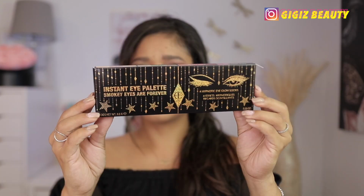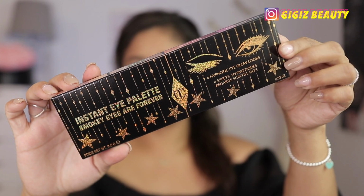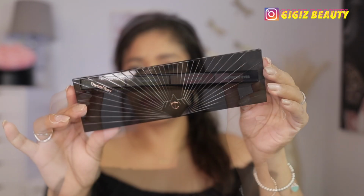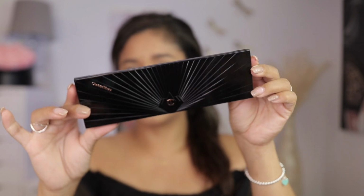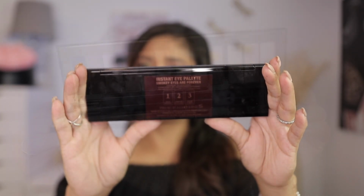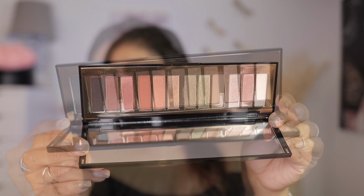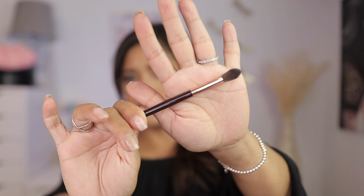Instant Eye Palette Smoky Eyes Are Forever retails for 95 Canadian, 75 US dollars. And she says: a secret to superstar late eyes with the new limited edition Instant Smoky Eye Duo. Don't miss out on my 48 hour drop exclusively on charlottetilbury.com. This duo includes my new Instant Eye Palette in Smoky Eyes Are Forever and a free mini eye blender brush. This palette features 12 magical shades to create 4 hypnotic superstar late smoky eye looks.